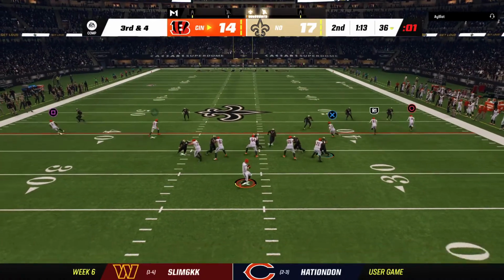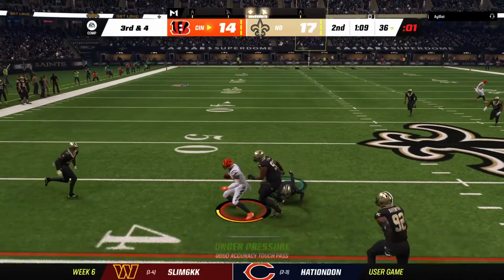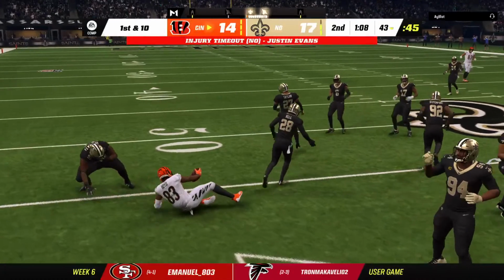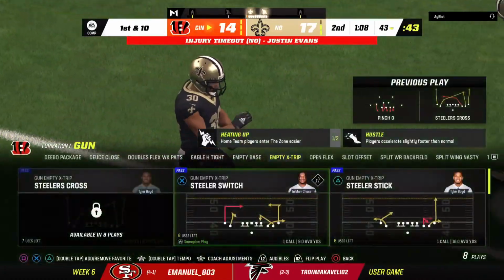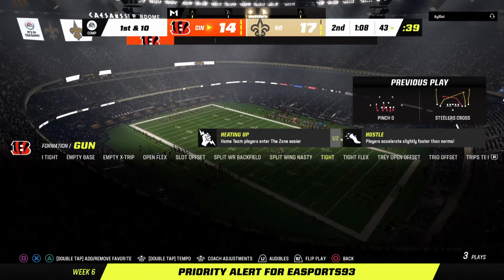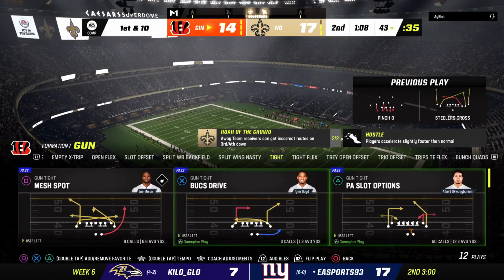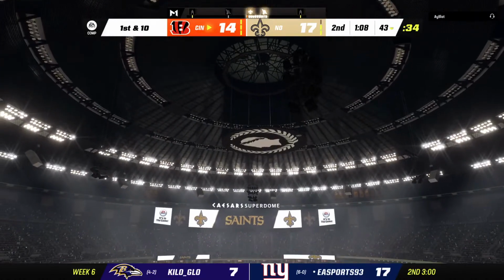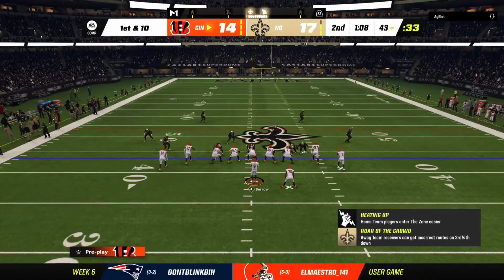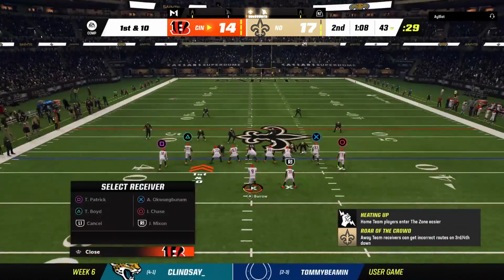They snapped that at 1. Now it's Burrow. Slant pass to Boyd. And he is going to have a Bengals first down by about 3 yards or so as they wind up getting 7 there on 3rd and 4. That's a big conversion there on 3rd down, because they did not want to give the ball up here late in the half. Here we go. They'd love to take the clock all the way down and score. This will definitely help the cause.